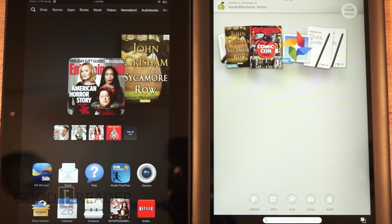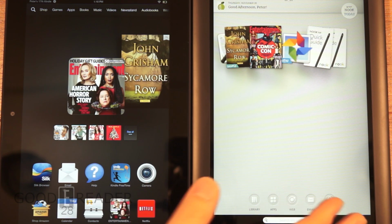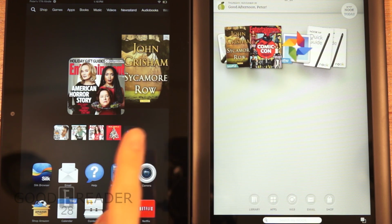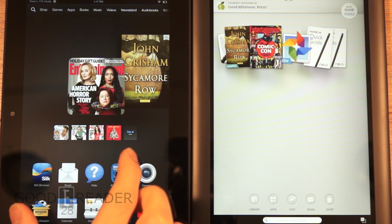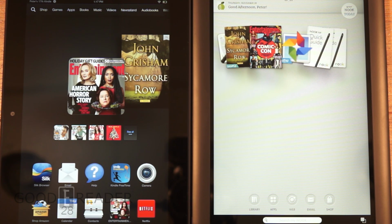Just to give you a little bit of specs, they're both running Android. They both have their own skinned versions, so this is really Mojito kind of thing, and this is Android 4.0.3, 9-inch, 8.9-inch. Resolution on the Nook HD Plus is 1920 by 1280. Resolution on the Kindle Fire HDX is 2560 by 1600. That is massive resolution. We also have a dual-core 1.5 processor on the Nook HD Plus and a quad-core 2.2 gigahertz processor on the Kindle Fire HDX. They both come in various storage options, 16, 32, 64, 16, and 32.